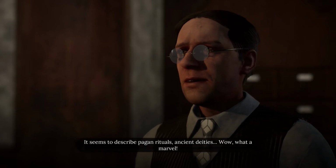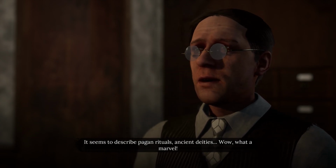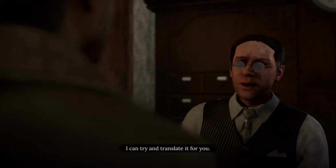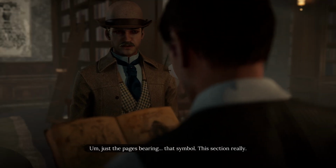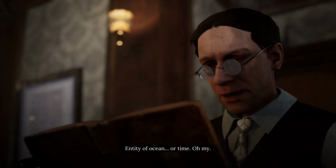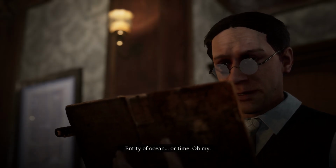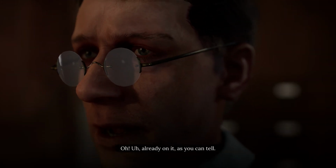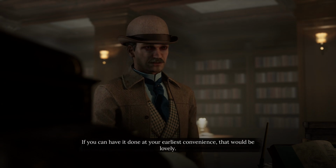It seems to describe pagan rituals, ancient deities. Wow, what a marvel. I can try and translate it for you. Just the pages bearing that symbol. This section, really. Entity of ocean or time. Oh my. Oh, already on it, as you can tell. If you can have it done at your earliest convenience, that would be lovely.